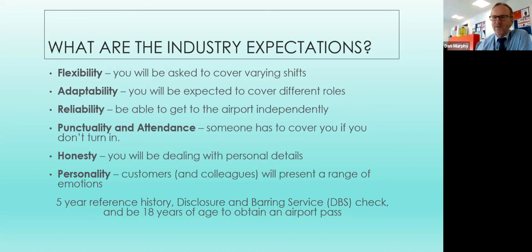So think about, you're going to have a 5-year history, reference history, and to get an airport pass, you need to be 18 years of age. So again, when you're looking at some of the other courses, you have to bear that in mind if you're working abroad or you're working as cabin crew as well.